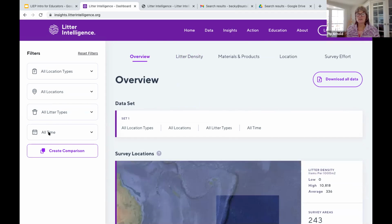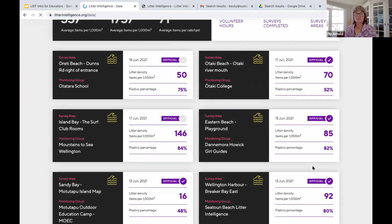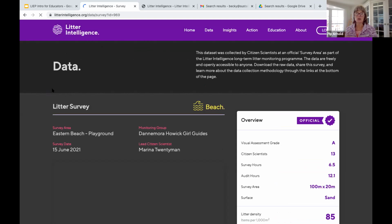Vicky, can you go into just one of the surveys? Yeah, surveys, and then scroll down and just show people where the methodology information is? Yes. Because that's, I think, really useful when we're using secondary data for teachers to be able to get their students to go and find out more about the data that's available.